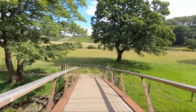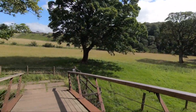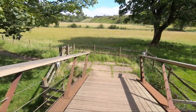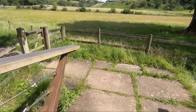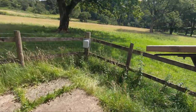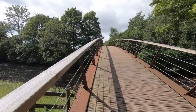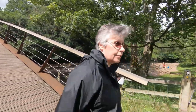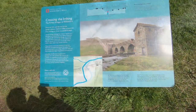You couldn't cross it at all, could you, till 1999 when this was opened? No, this bridge was actually helicoptered into place. It was made to be part of the trail. A very beautiful bridge itself, but it's not Roman. Even I can say that's not Roman.